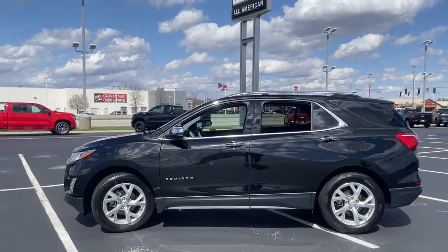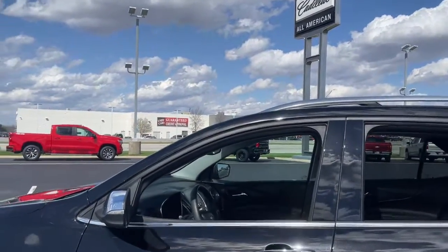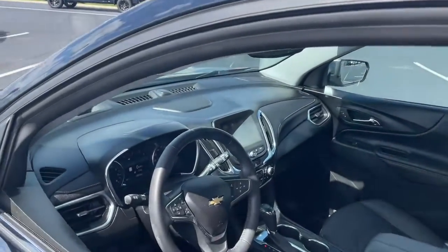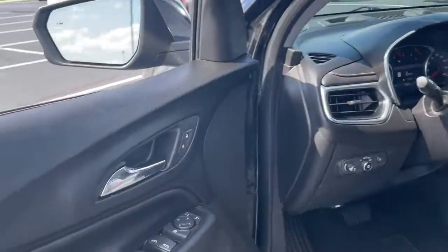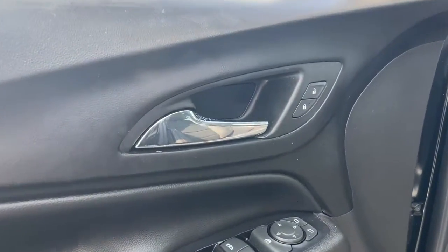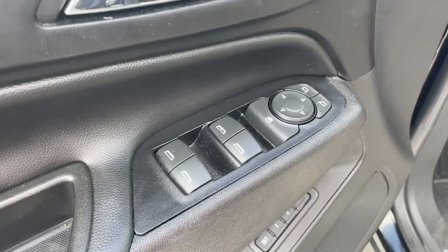sculpted styling. These are just some of the great options this vehicle comes with: sunroof, moonroof, heated driver's seat, keyless entry, power lift gate, fog lamps, aluminum wheels, electronic stability control, seat memory, intermittent wipers, universal garage door opener.